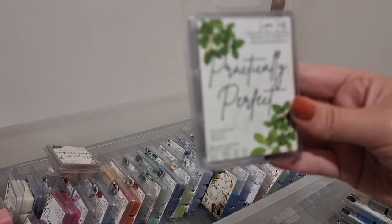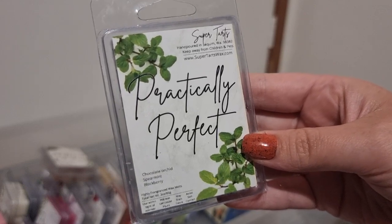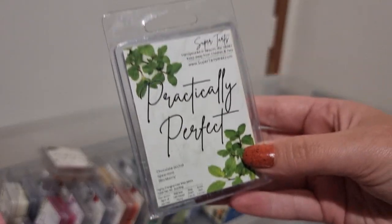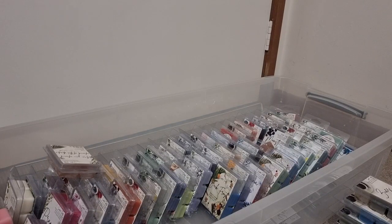Waffle cone. That's right. Practically perfect. So chocolate orchid, spearmint, blackberry. Surprisingly, okay. So that's the minty label. Got it. Don't know why I didn't click. Oh, maybe she does. Does she do minty separately, or does she do it in the fresh and earthy? I don't know. Anyway, minty goes with minty. Got it.